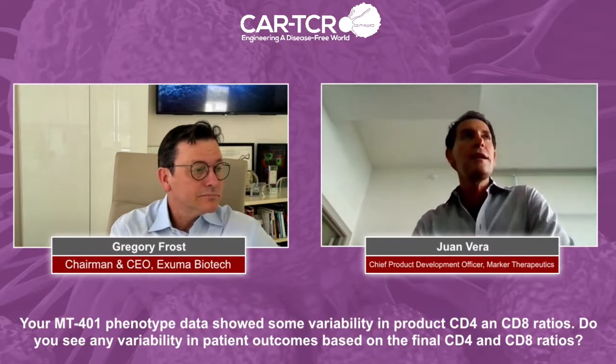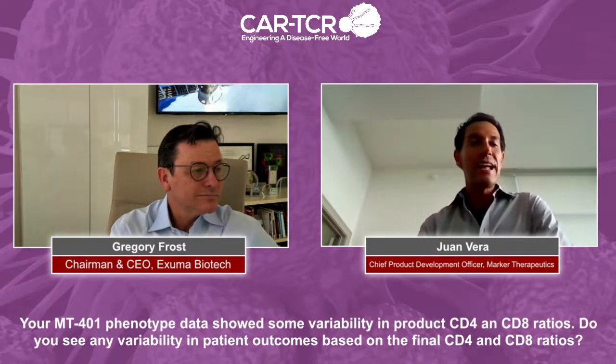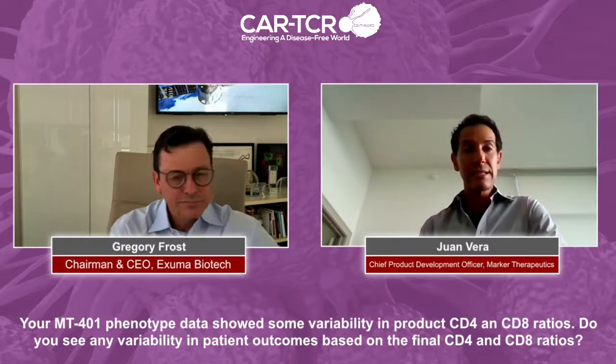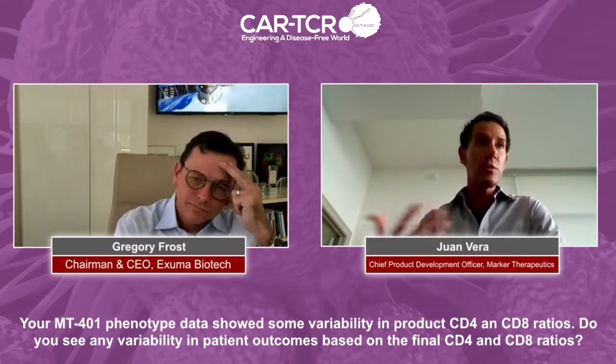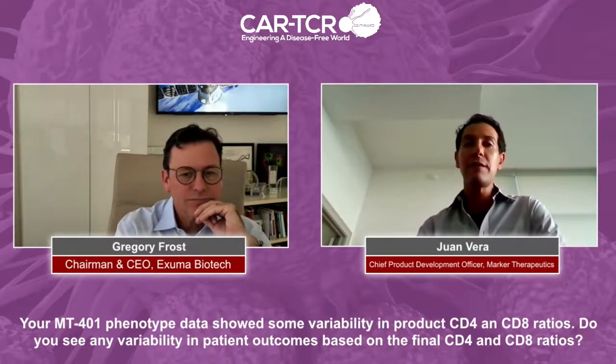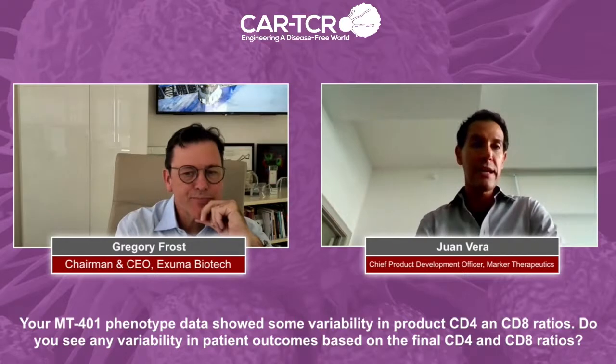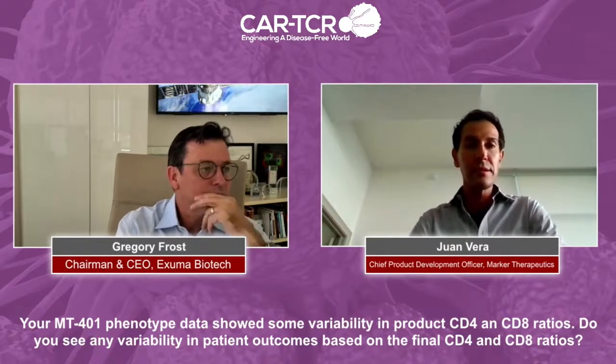Now, to address your question, we have looked into the data. And I don't know if it's simply because the data set is so far very small, even though we have about 150 patients at the Baylor studies, but so far we have not seen a correlation in terms of the proportion of CD4, CD8 cells and the clinical outcome.